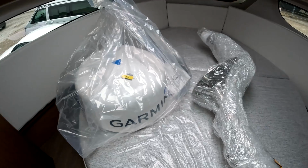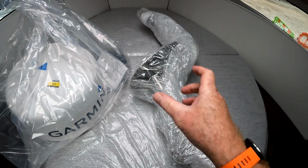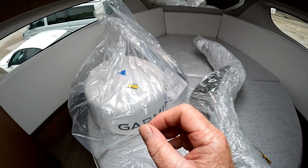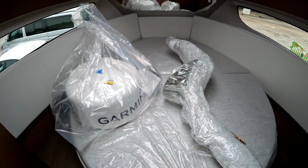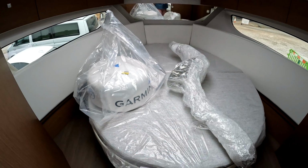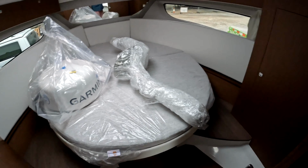Incidentally, those 2 bits that I've just taken out of that starboard cabin are the radar stand for the top of the boat, but obviously for transport they're not going to put it up on top of the fly. But this one, if you were lucky enough to buy it and fancied it, is going to be equipped with the Garmin radar system as well. So let's have a little look into this cabin space.